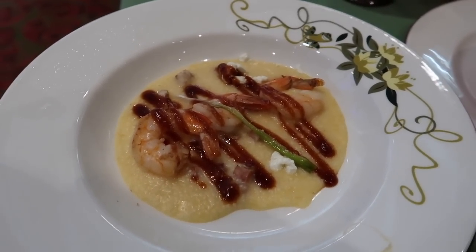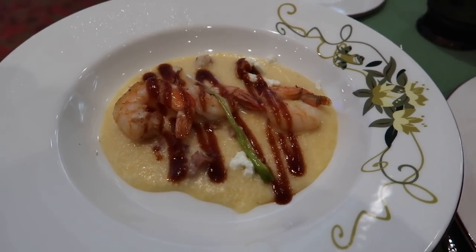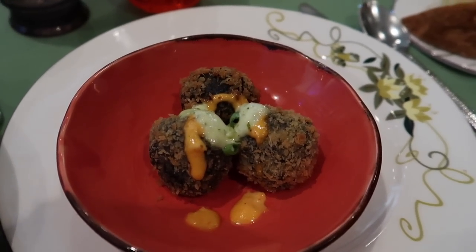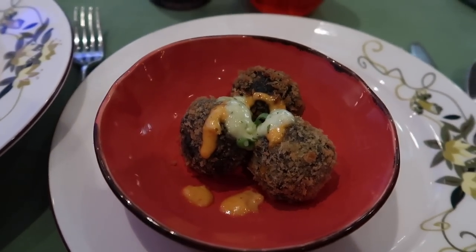Alright, our appetizers have arrived nice and quickly today. Today I have the sautéed Gulf shrimp and grits with andouille sausage, green onions, and smoked barbecue sauce. And over here I have the boudin sausage fritters with minced pork and boudin sausage, breaded and fried, served with a bourbon aioli.